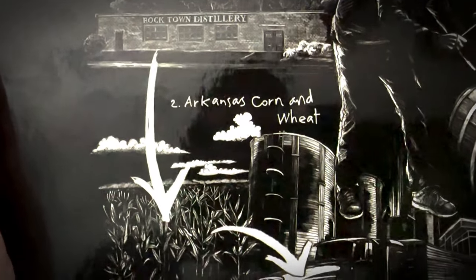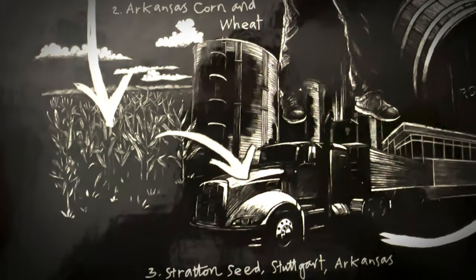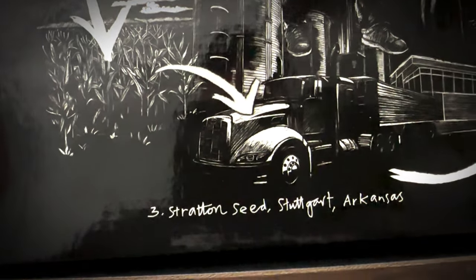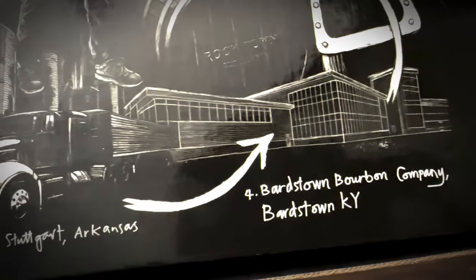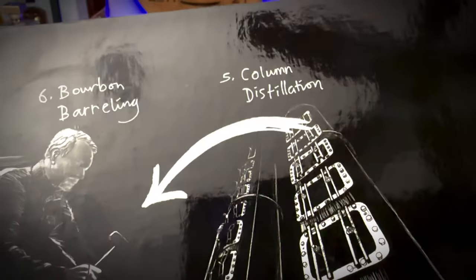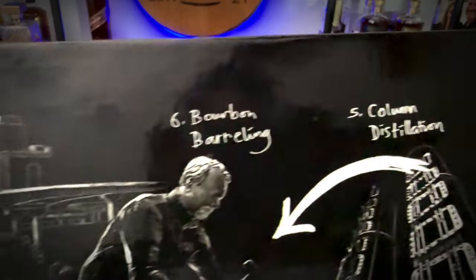Number 2 was Arkansas Corn and Wheat. That's where they harvested their grain. 3 is Stratton Seed in Stuttgart, Arkansas. 4, they transport it to Bardstown, Kentucky. Number 5, column distillation in Bardstown, and then obviously the barreling.